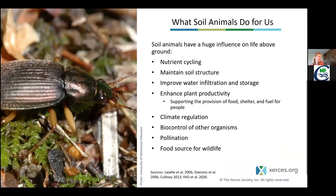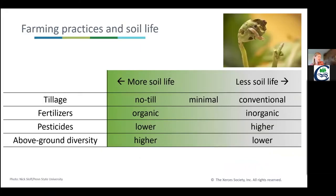All right, this is just another summary of a lot of those functions that I covered already. For the sake of time, I'm going to quickly go through some practices and how they relate to soil life. From the perspective of farming, or if you're a gardener, you can scale it down to gardening practices and look at tillage, fertilizers, pesticides, and above ground diversity, like what plants are growing there. It's a spectrum, and at one end we can support more soil life through less tillage or no-till, using organic fertilizer and nutrients, reducing or eliminating pesticide use, and increasing the above ground diversity.